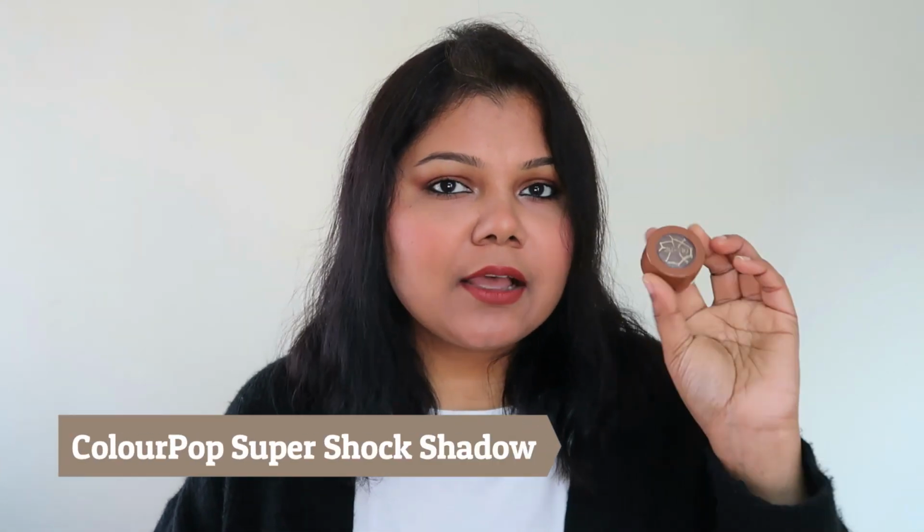And now moving on to the Super Shock shadow. Now this is how the Super Shock shadow would come, in a nice pot again.